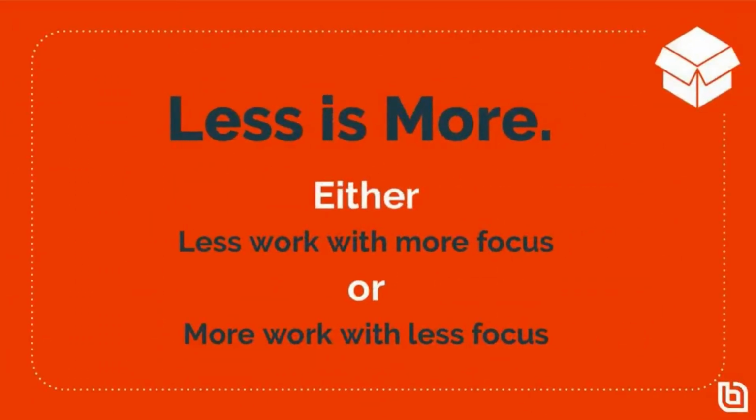But the overall message is that less is more when it comes to nonprofit impact. You can either have less work with more focus and therefore greater impact, or you can have more work with less focus, less interconnectedness, a lot more distractions, and feel like you're doing lots and lots, adding more to your plate, working longer and longer hours, but actually showing less of an impact.